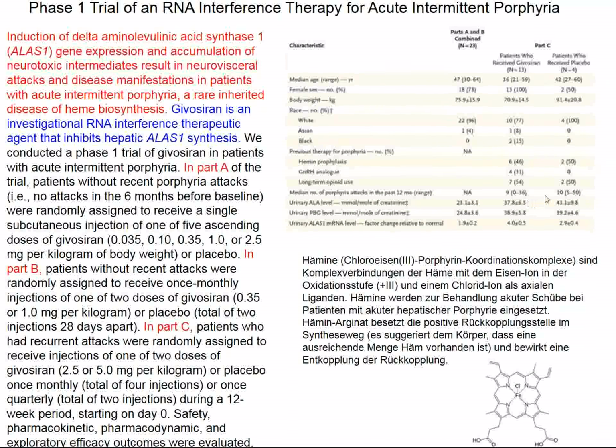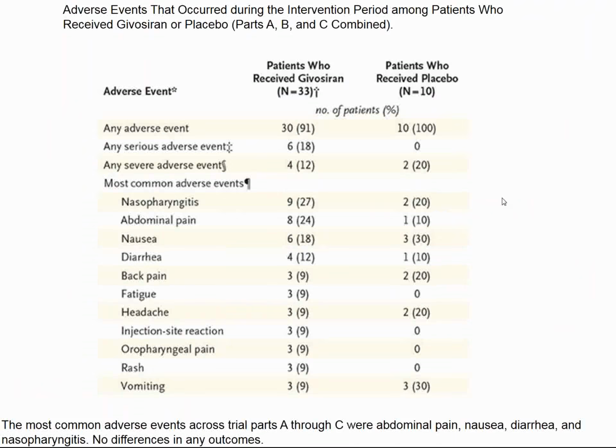And a lot of these patients had already received, half of them had already received hemin prophylaxis, in addition to other strategies. So here are the patients. 33 received givosiran, 10 received placebo, and the first thing that we look at is adverse events. And one of the adverse events is abdominal pain. Of course, abdominal pain is also a phenotypic manifestation of acute intermittent porphyria. Nausea, diarrhea, and nasopharyngitis occurred, but there were no differences in any of these outcomes between the placebo and the patients that received givosiran.